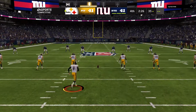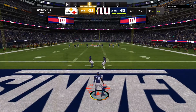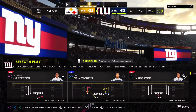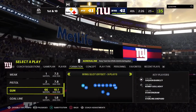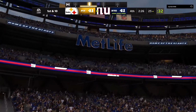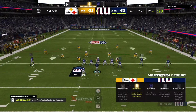So here comes the kickoff now, all even here in this fourth quarter. And no return on this one as the fair catch is signaled for and taken. The Giants offense at the line, ready to begin their next drive.